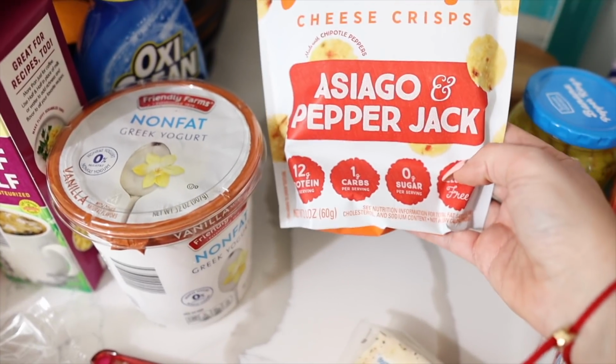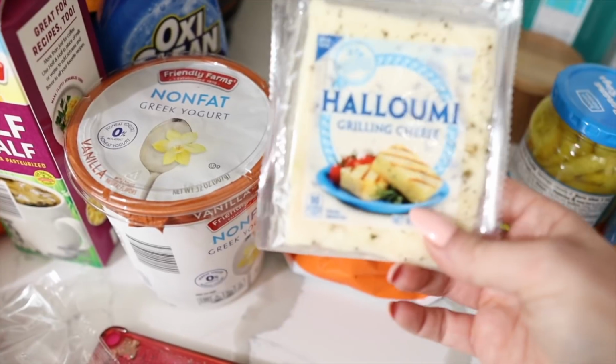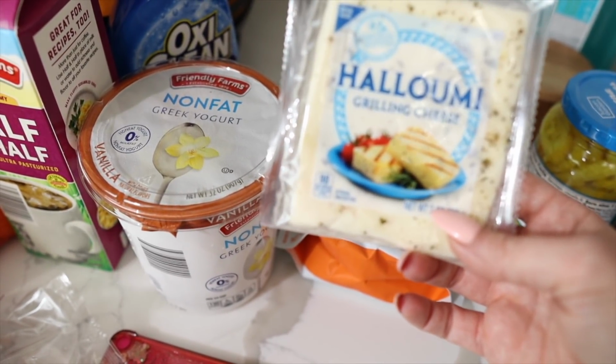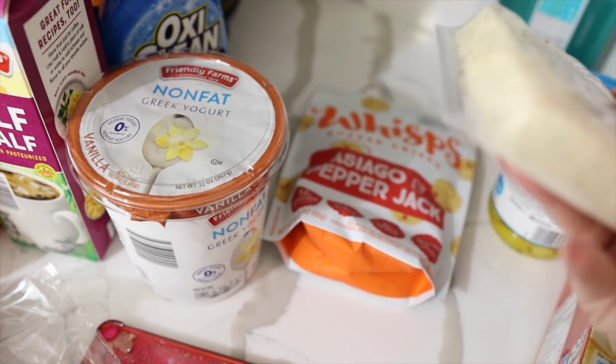I got some Asiago and pepper jack wisps because we had these before and Rhea loved them. I got some of this. This is the halloumi, I don't know if I'm saying that right. Grilling cheese, and this is heavy in calories.